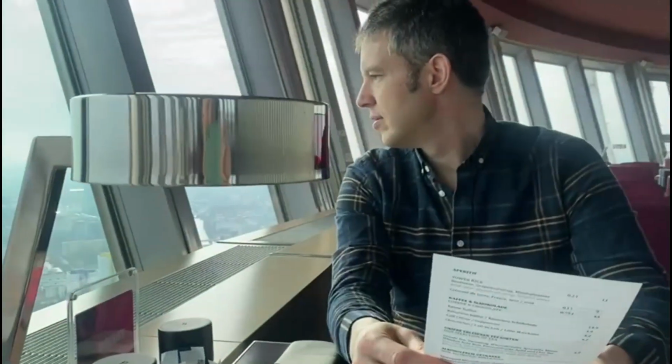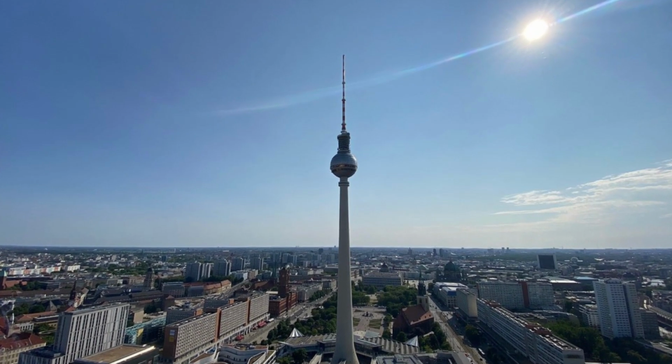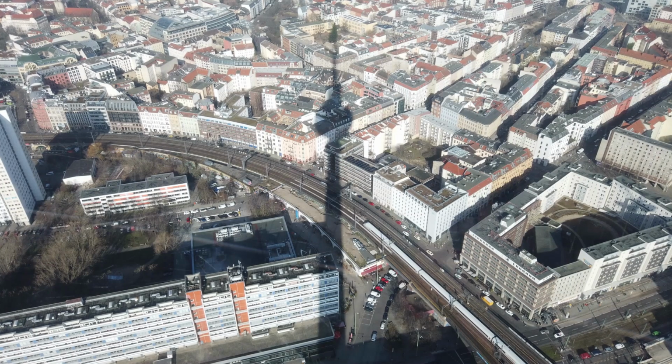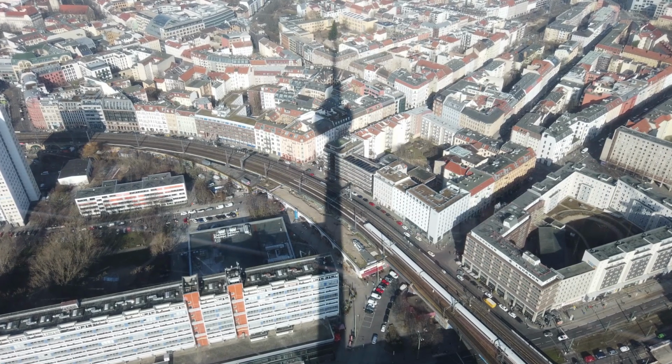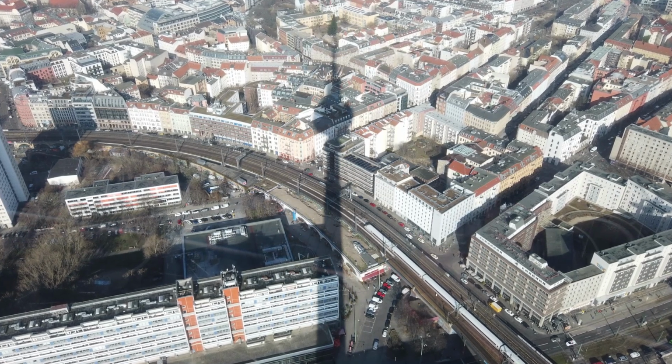And another complaint is that you will not be able to take photographs with the Fernsehturm in it. And this is true. However, I was able to capture this image of the Fernsehturm's shadow, which I found really fascinating. I guess it's all a matter of preference, since you can't have everything.